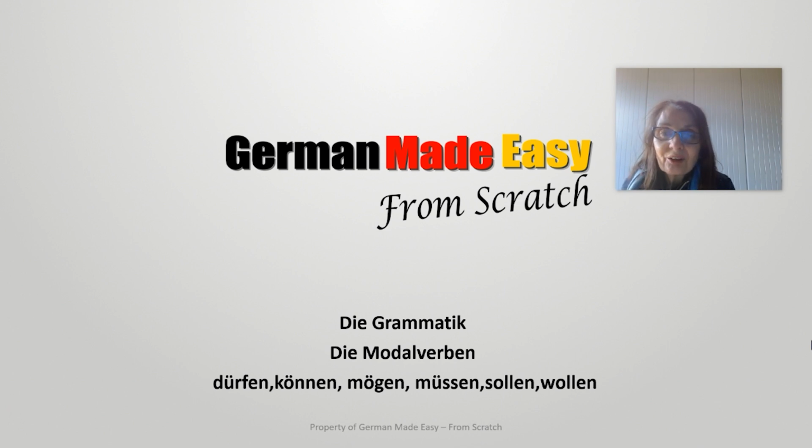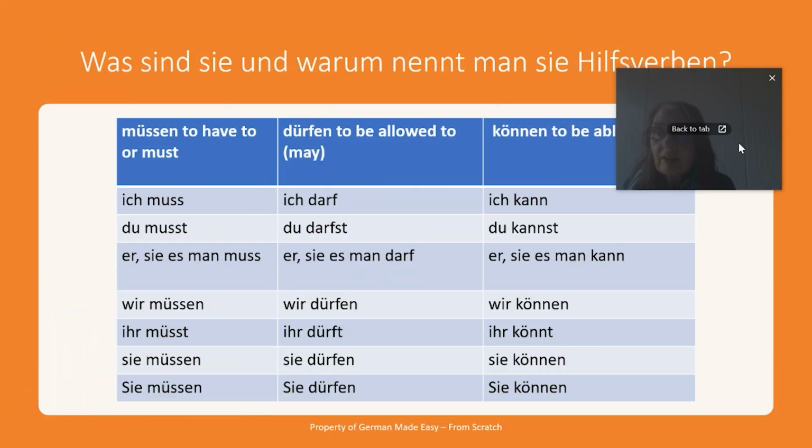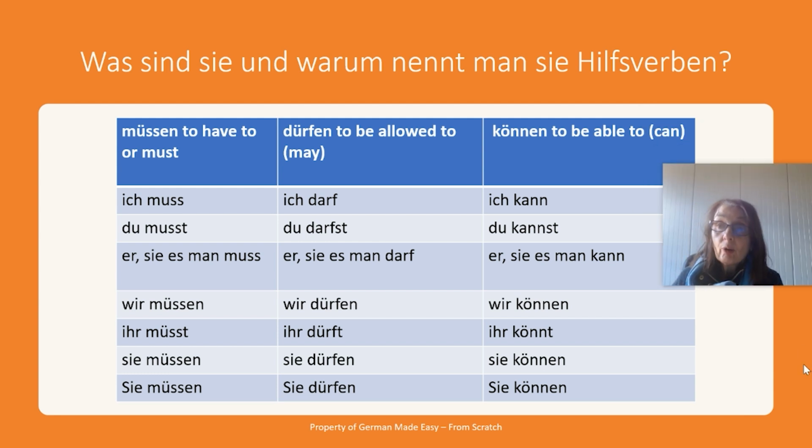So, ready, steady, go. My very first thing is they're called Hilfsverben. Why are these modal verbs called Hilfsverben? Well, first of all, they're the verbs that are the conjugated verbs in your sentence structure. If you're talking about Satzbau, they're the conjugated verbs. And what I mean by conjugated is that I, ich, du, er, sie, es, man. That's when you conjugate your verb. So they're the conjugated verb in your sentence, right? And that's why they're called the Hilfsverb. And they do all the work. They help out. They do all the work.